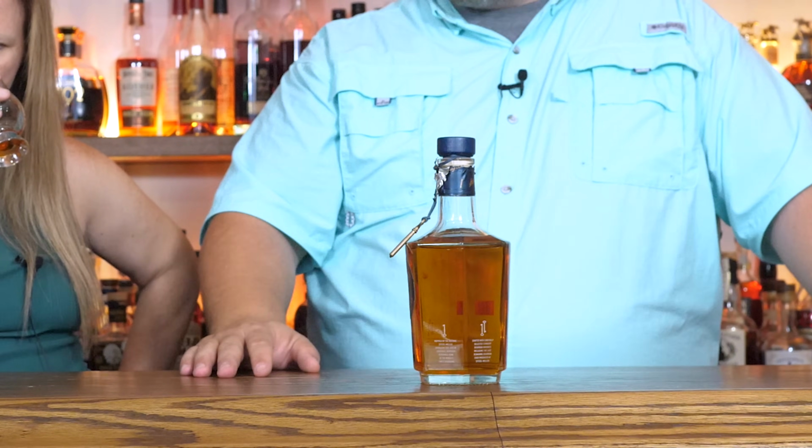So we did go pick up this bottle just for this video because I haven't had one in a while, just to see how it stacks up. So I'm interested to see, now that I'm a little further in my bourbon journey, how does this stack up? Because I don't think I've had one in a couple of years. And I don't know if you've ever tried this one.